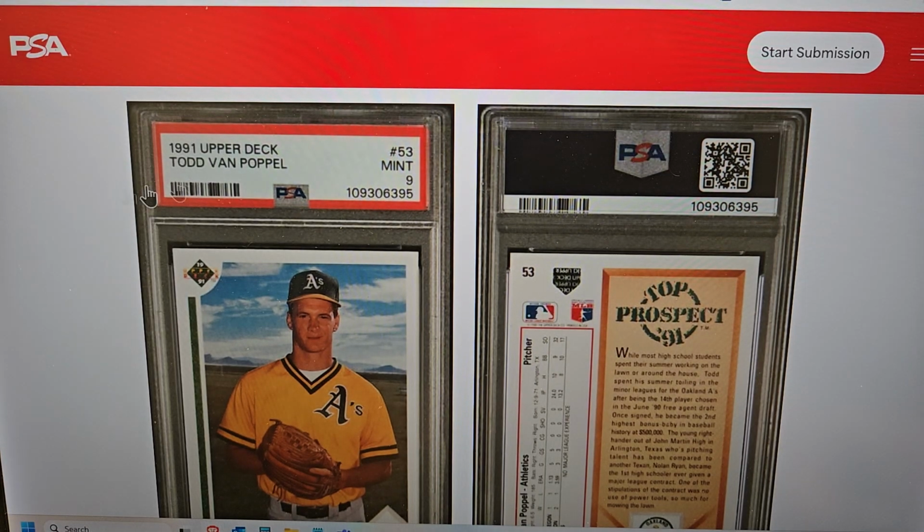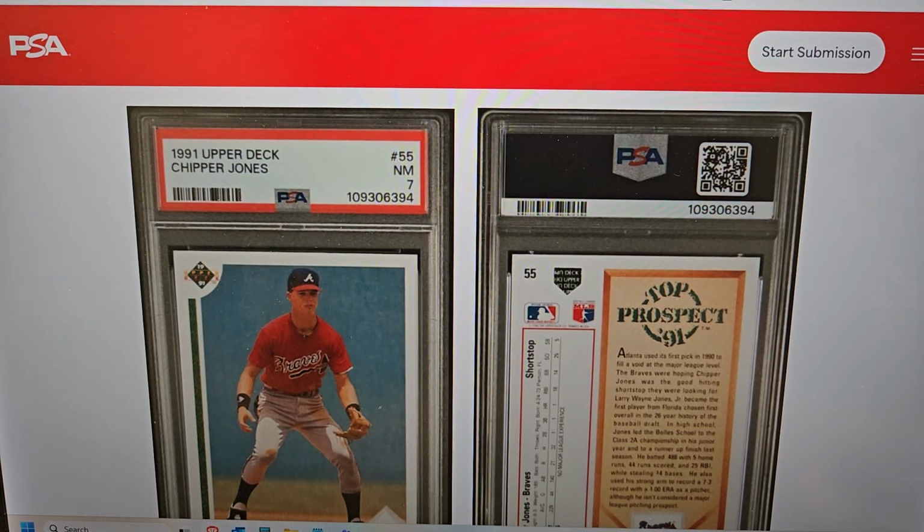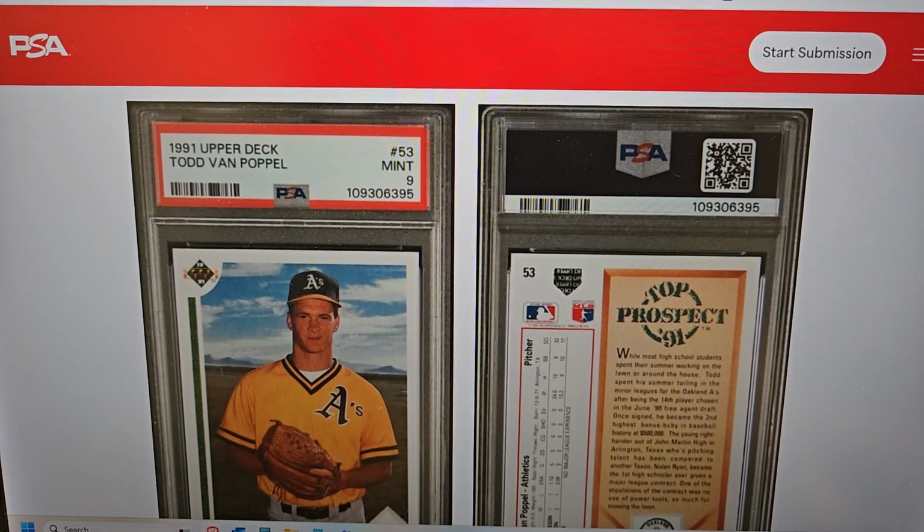Why is this one a 9 and the Chipper was a 7? I wish I could tell you. Is the centering that much different?